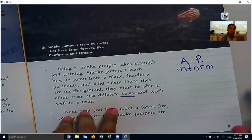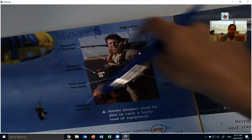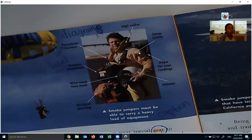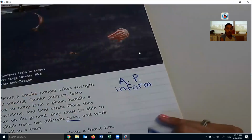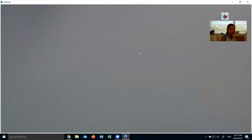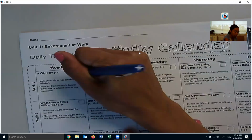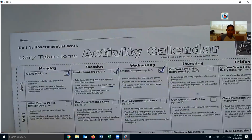And the gear, they also talked about here. So really a lot of this here is their gear, that entire diagram, right? Gear. But in the text, we already underlined those. All right, so check for this. That is completed, our activity for Wednesday. Oh, look, I forgot to check. I've done Monday, Tuesday, and I just finished Wednesday's activity.